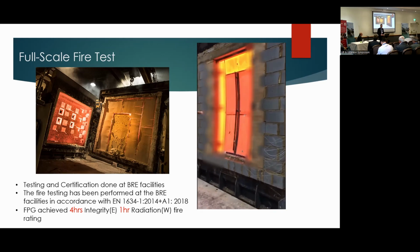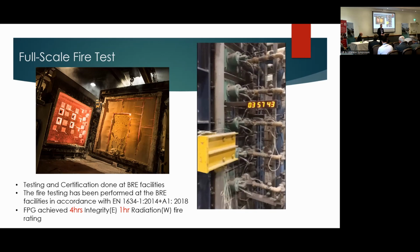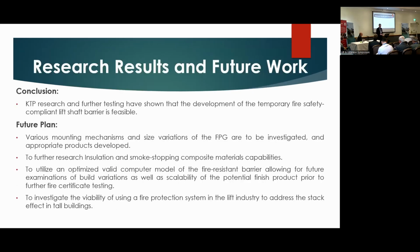That gives us the ability to extend or change dimensions, so we can add 15% in each direction of the gate in case we want to adjust it to different applications. So to conclude, the KTP research has proven that the development of a certified fireproof gate is possible.